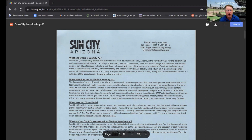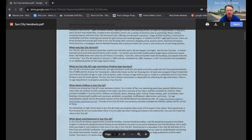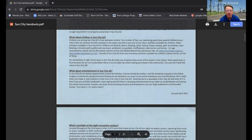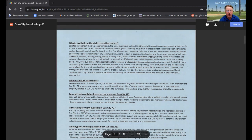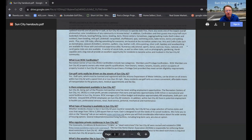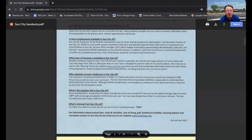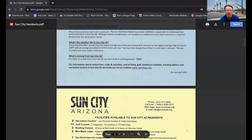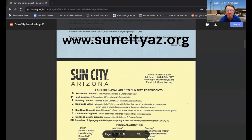So the first handout here just talks about where is Sun City and what is it, what the basic amenities are, when it was built. What about the age restrictions in Sun City? What about children? What about entertainment? What's available at the 8 rec centers? What does a rec center Sun City card get you? Can golf carts be driven on the streets? Is there an employment of any type available in Sun City? The different types of housing available? Who regulates the private residences in Sun City? What's the weather like? What's missing from Sun City? And again, you can always go to their website, which is www.suncityaz.org, and get a lot of information.